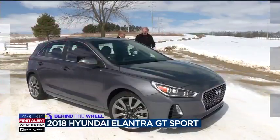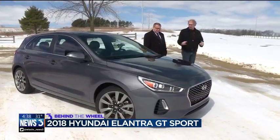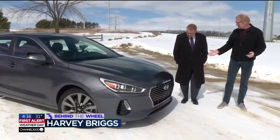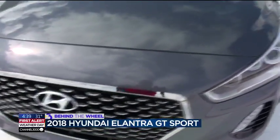Not a bad-looking car. It really follows Hyundai's formula very well. You've got nice, crisp lines on it. You've got this cascading front grille. You've got full LED headlamps on it. Even LED fog lamps on this car come standard. So it's really a complete package.